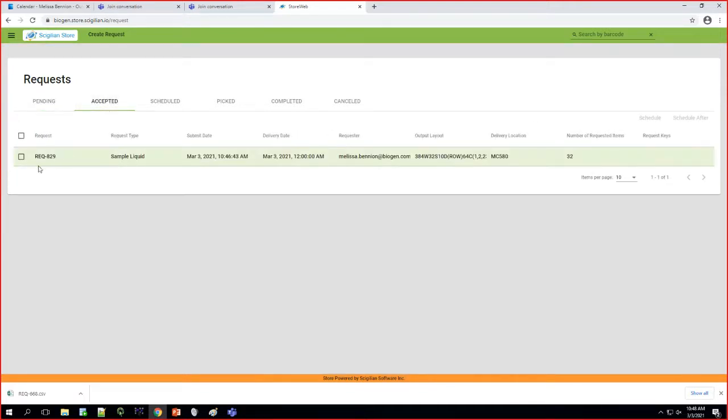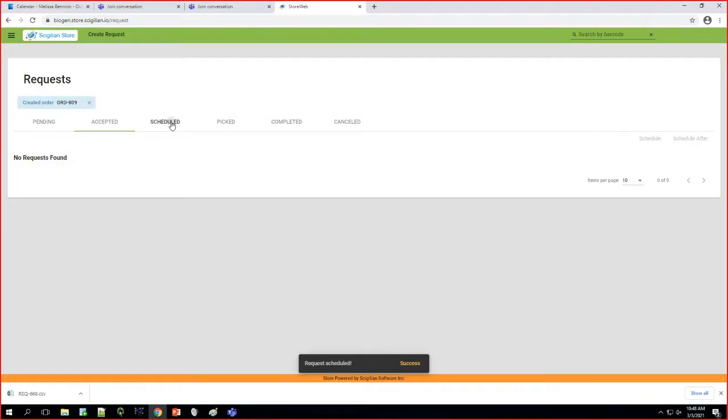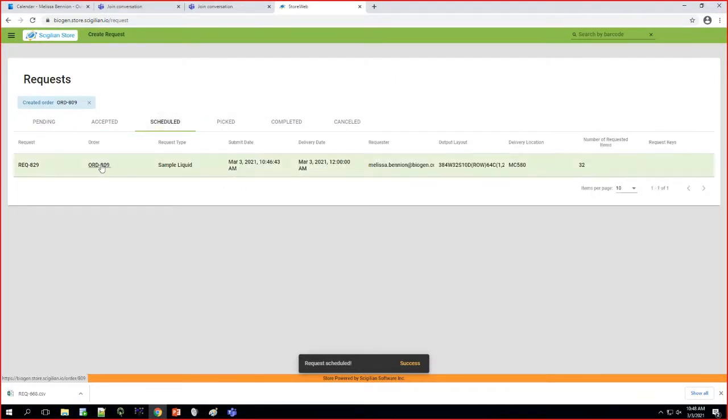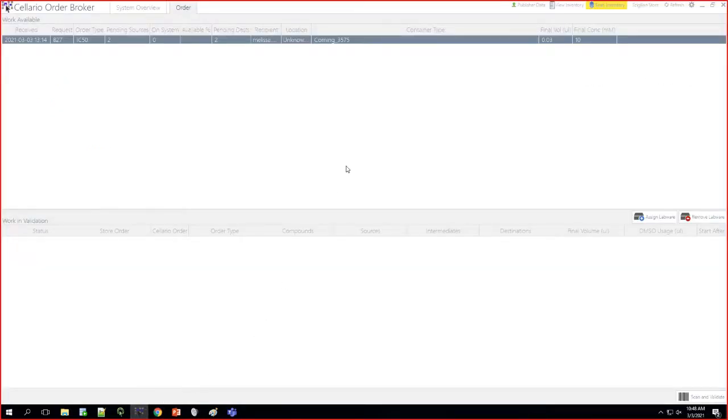And what I'm going to do is schedule it to be run on the system, or to move over to Cobb. So click the number and say schedule. We want it done immediately. Now it's in the schedule tab. And what I'm going to do here is just pick the order and push it over into Cobb. So now it is being pushed to Cobb. So I'm going to leave the Sigillian software and move over to high-res software.